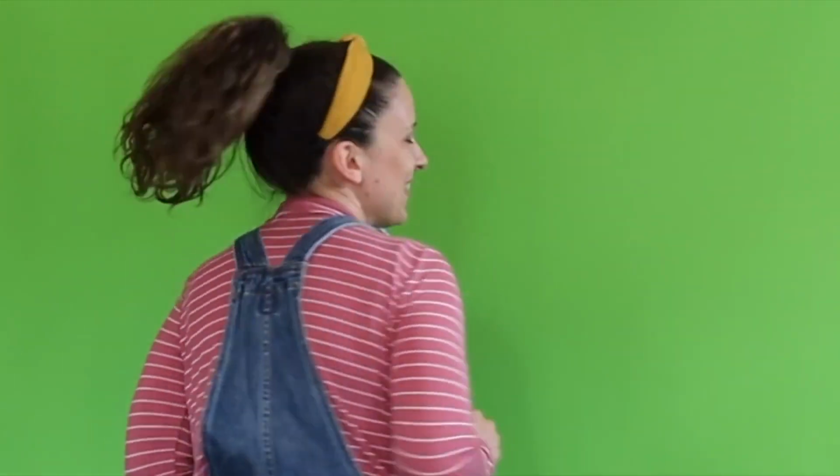Teddy bear, turn around. Teddy bear, touch the ground. Teddy bear, reach up high. Teddy bear, touch the sky. Teddy bear, bend down low. Teddy bear, touch your toes. Teddy bear, go to bed. Oh, teddy bear, rest your head. Teddy bear, turn off the light. Click. Teddy bear, say good night.